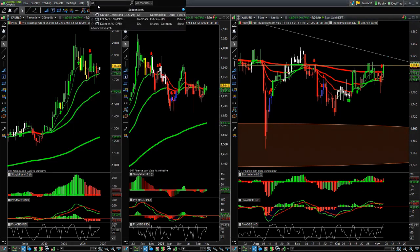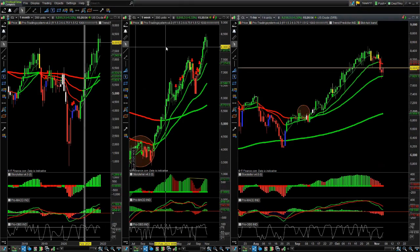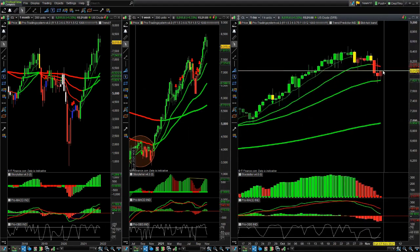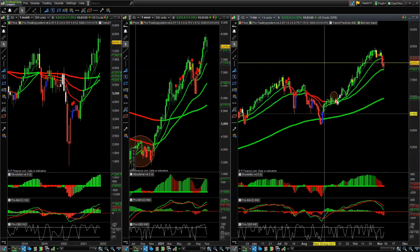Oil as well, so US crude, that has also been performing very well, but we've recently had a pullback, which means that we could get a new entry in this to the long side. You can see today's candle is moving up. We're up 1.31% today, and we'll see how that goes.